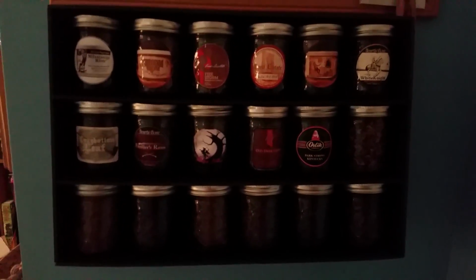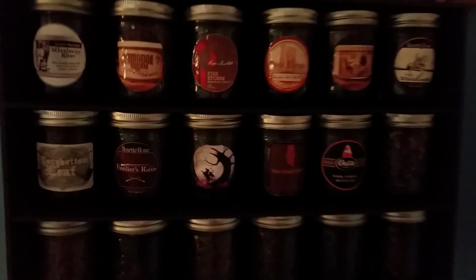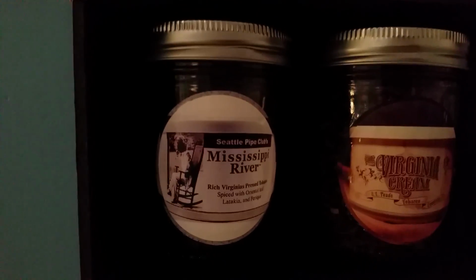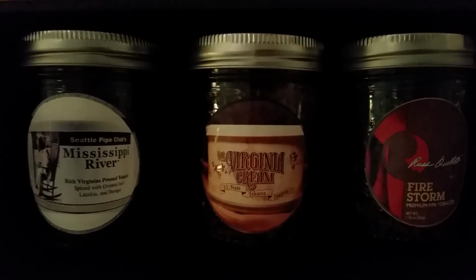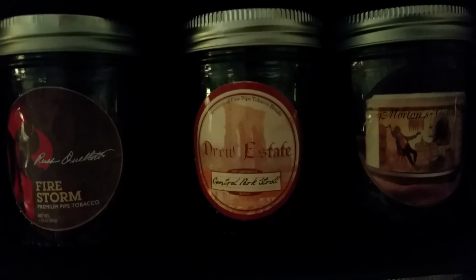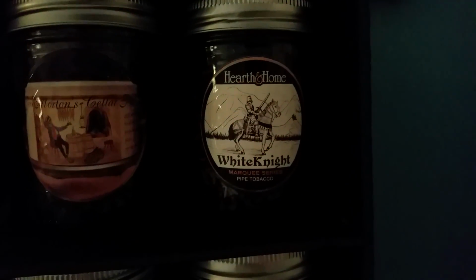Okay, let's go through the tobaccos that I have in my daily tobacco rotation one by one. First we have Mississippi River. Then Virginia Cream, it's a new one from GOP's. Russell Let's Firestorm. Drew Estates Central Park Stroll. Frog Morton Cellar. And Hearth & Home's White Knight. Okay, let's go down to the next section.